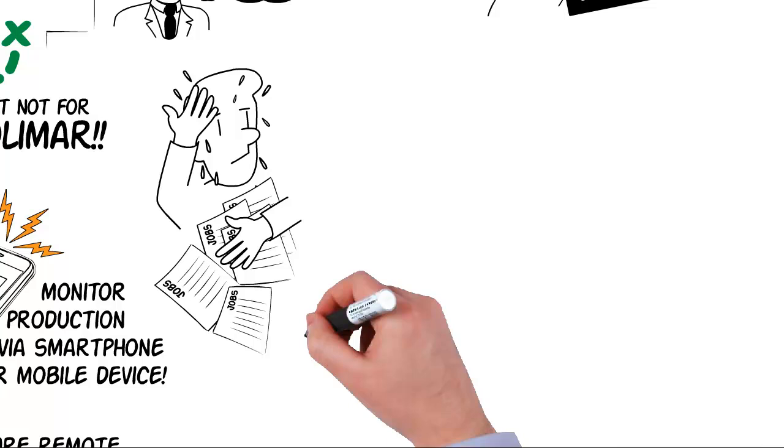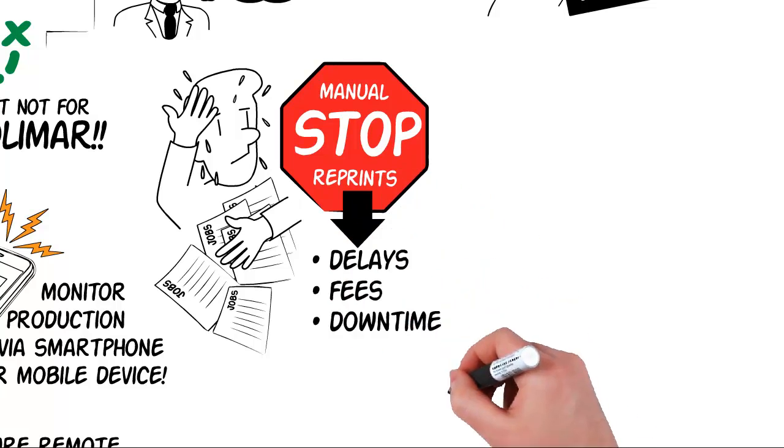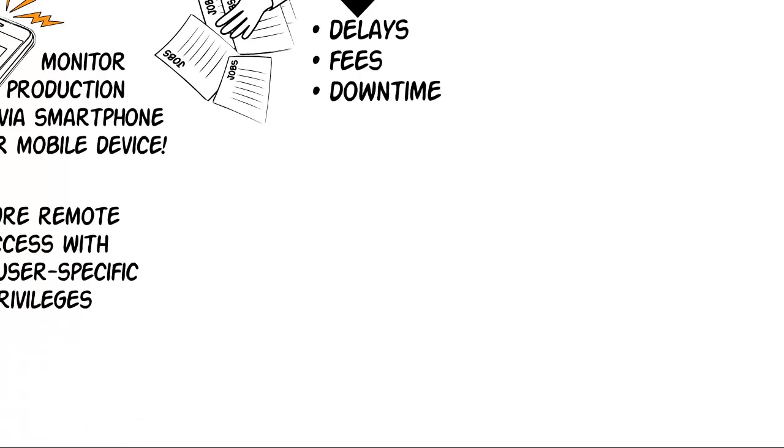Currently, handling reprints at Acme is a costly, manual, and time-consuming process. Damaged pieces are logged, and then the batch request is made back to the data processing group to regenerate the output, resulting in production delays, processing fees, and a lot of wasted time. With Rubica, all of that can be eliminated.